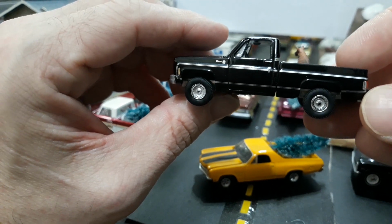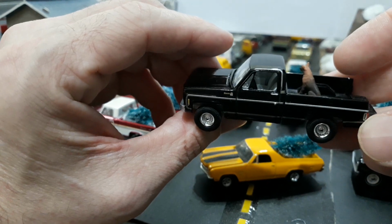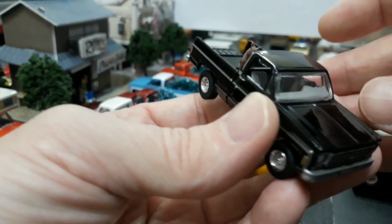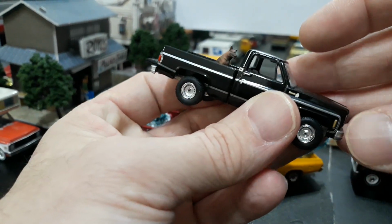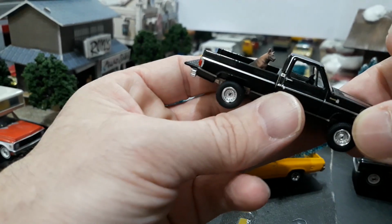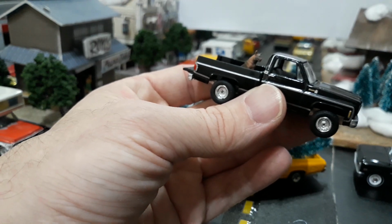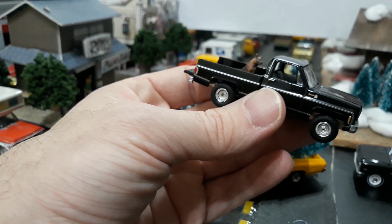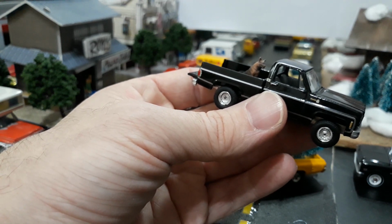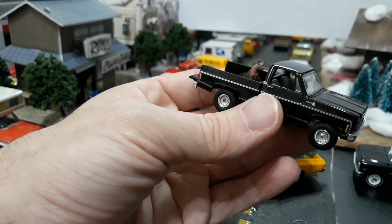I think this is a 76 Chevy square body, and I always have this dog, the old German Shepherd, riding in the bed of the truck in the diorama. So this is one of the iconic square bodies that everybody loves. This is the first version of their standard ride height 4x4. There was this one, and then the counterpart, A or B, was a red and white two-tone, and this was the first four-wheel drive with the standard ride height.